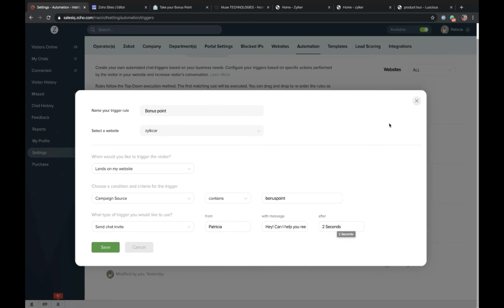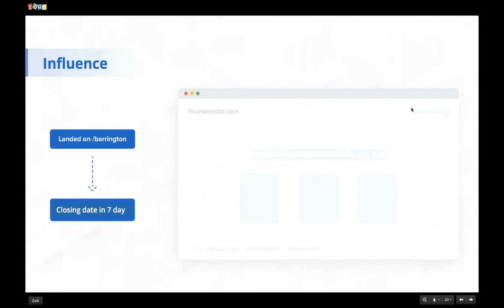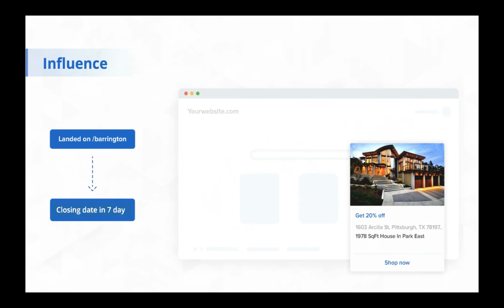So we saw about how messages can be sent. But it's not only messages, but you can also send out targeted in-app campaigns or custom banners within your website that is not just based on the open and close action, but based on who they are and what they do on your website or on your product. So let's say you have customers landing on to a particular page, say for example Barrington Property, and you want to reach them out with an in-app banner to show them some sort of offer, to trigger them to perform an action, right? Because usually when the CRM date is closing and nearby, people, when given offers, they tend to make the purchase more quickly, right? So let's see how this sort of in-app banner can be made with intelligent triggers.